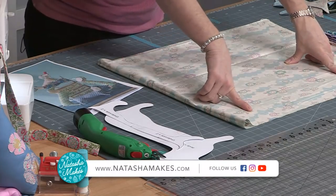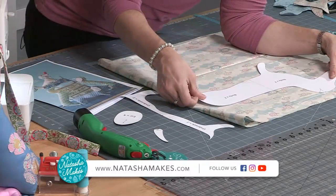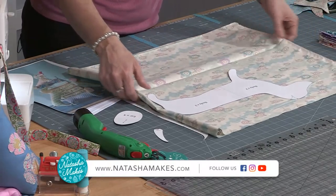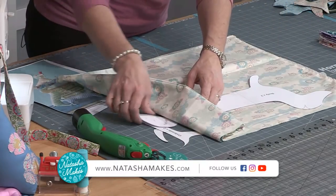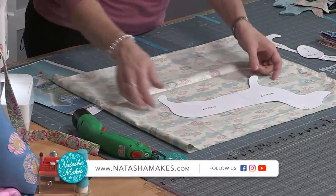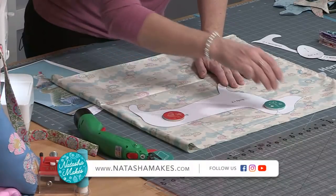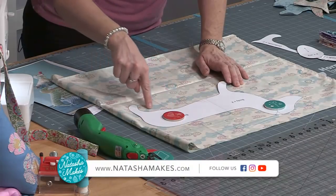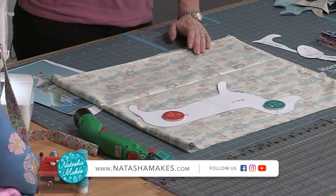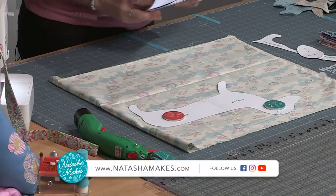Now you've got two sides. They're right sides together. So you simply put your body part on like that, like so. Let me move these out of the way. And then some weights on, draw around, and then add your seam allowance. Now it's up to you. She does recommend the seam allowance, which I can't remember how big.